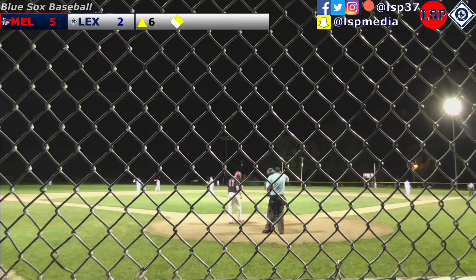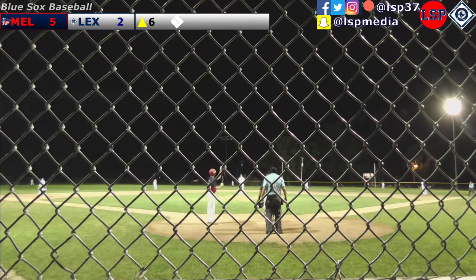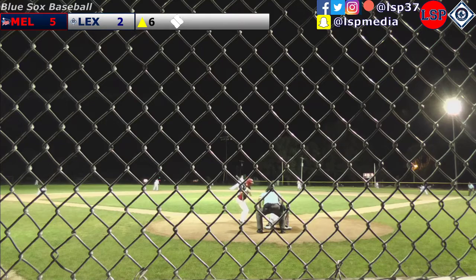New pitcher for the Blue Sox is C.J. McKinnott, making his 4th appearance on the mound. All of his appearances have been in relief. 1-0 with a 2.10 ERA, 3 1/3 innings, 2 hits, 1 run allowed, 1 walk, and 2 strikeouts.